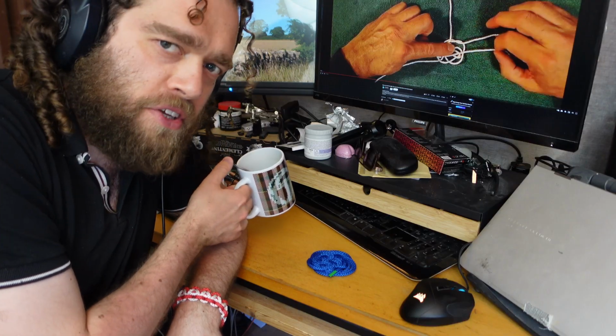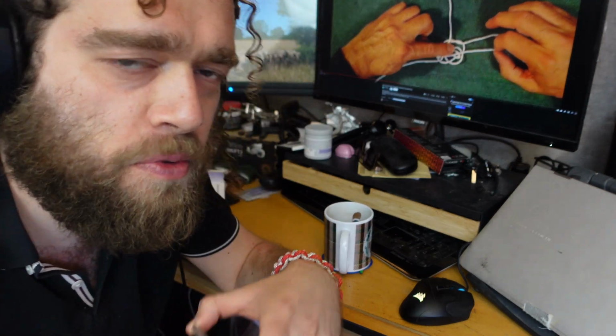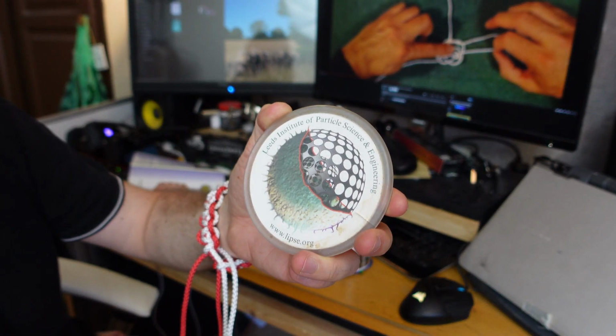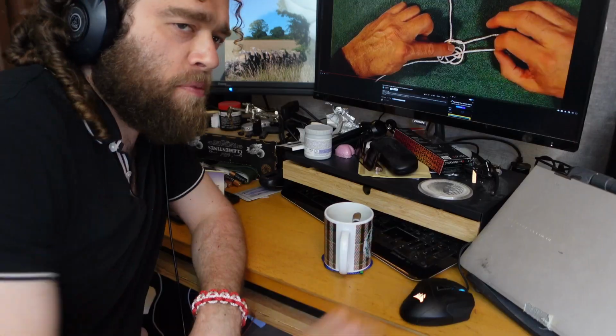Of course, having a knot as my coaster is a little bit obscure, but it's not as obscure as what I'm currently using as my coaster, which is a coaster from the Leeds Institute of Particle Science and Engineering, a previous life.